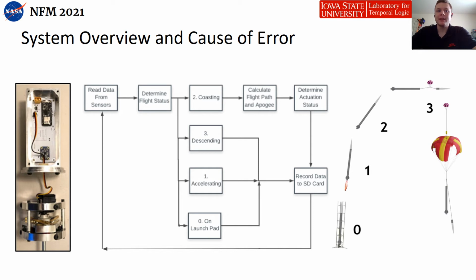This system reset meant that the input data for the state and trajectory calculation was incorrect for the rest of the launch, and led to wildly incorrect acceleration data and premature actuation of the air brakes.